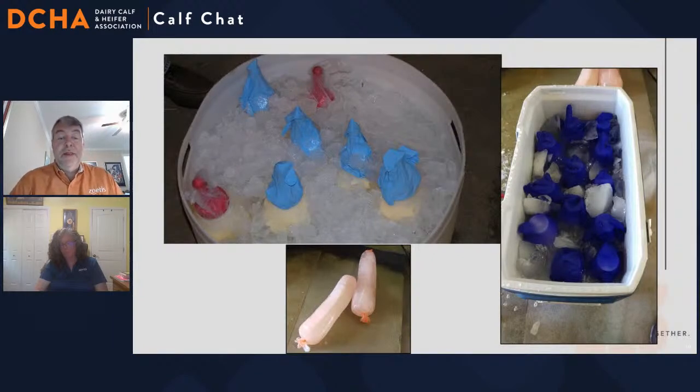Here are examples of things I like. So this was a dairy where they just had a big bucket with ice water in it. Ice water is probably the quickest way to cool it down.